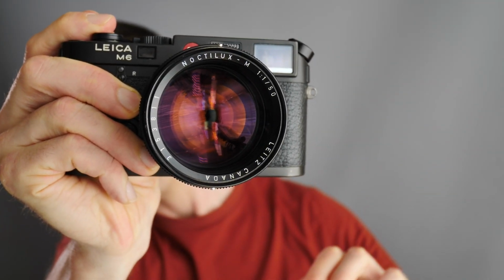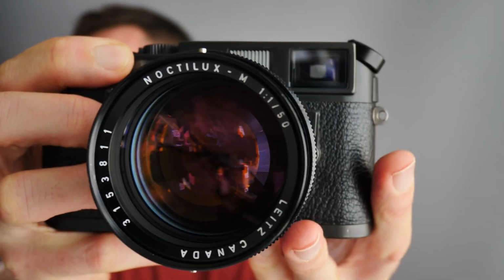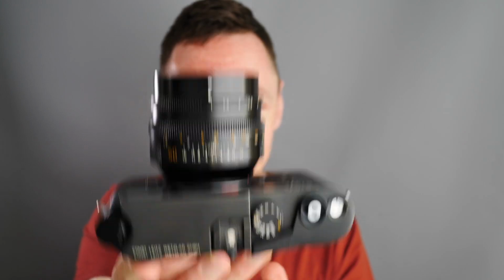Today I have for you the amazing Leica Noctilux 50mm f1. It's quite a lens, and compared to a standard Leica lens, it's quite beefy. Let me tell you a bit about the Leica Noctilux 50mm f1, and this is the version 2.